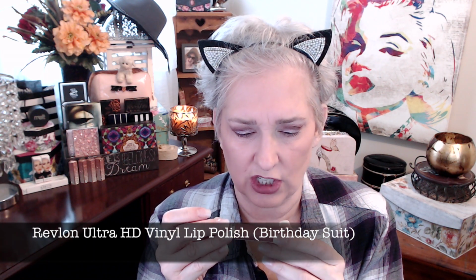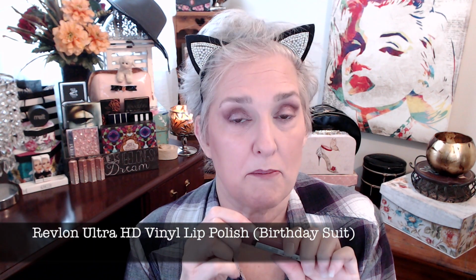I'm going to stop real quick and tell you about this. This is the Revlon Ultra HD Vinyl Lip Polish in Birthday Suit. I'm going to put that over here. This looks exactly like my mouth. How many of these am I going to get? I don't know. But it doesn't hang around very long. So I've got that lip liner underneath there. Once you drink, eat, whatever, it comes off on everything and it doesn't stay. Which is why right after these first came out, I didn't care for it because I thought it was supposed to be like a regular liquid lipstick and dry down, and it never dried down, so I didn't like it. But I'm quite fond of that formula now.